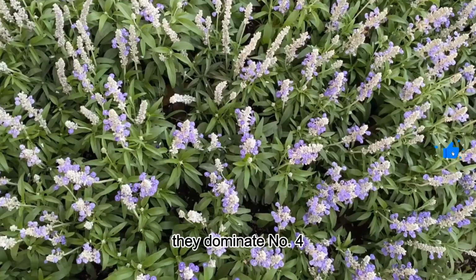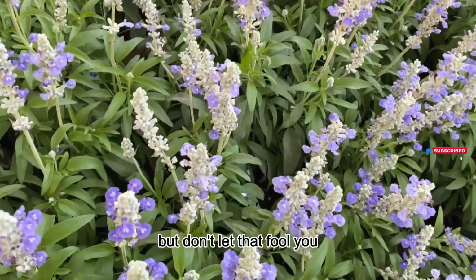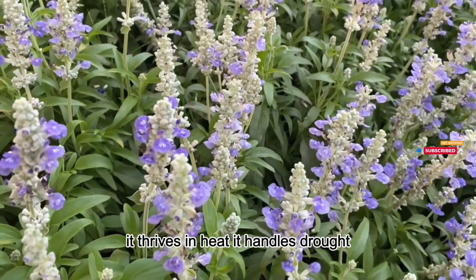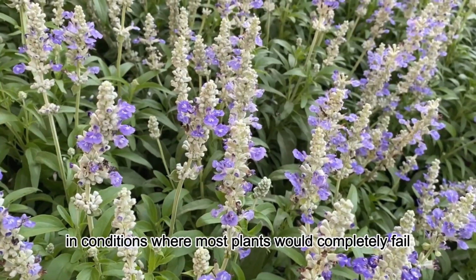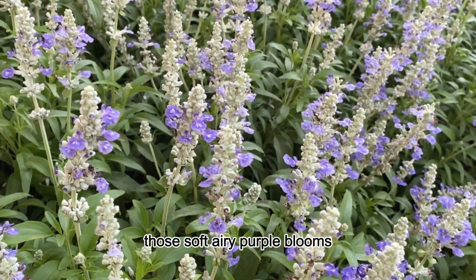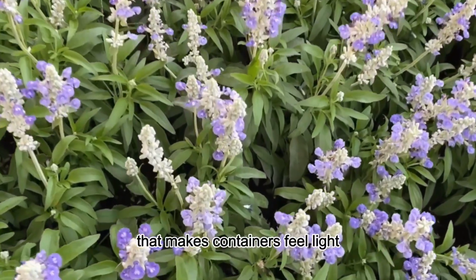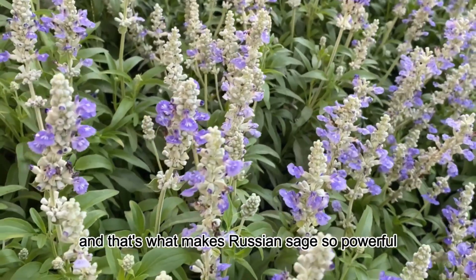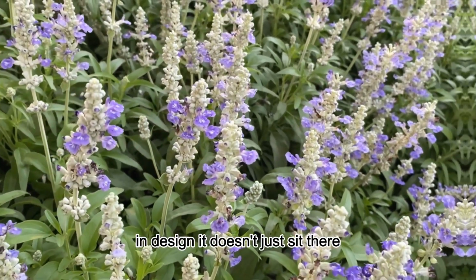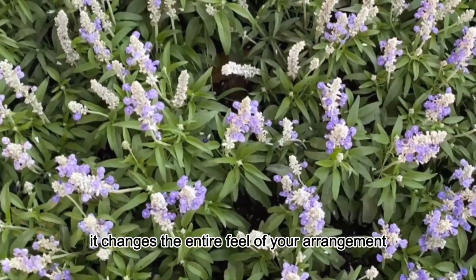Number 4. Russian sage. This plant looks delicate, but don't let that fool you. It thrives in heat, it handles drought, and it keeps going in conditions where most plants would completely fail. Those soft, airy purple blooms create a haze of color that makes containers feel light, almost weightless. And that's what makes Russian sage so powerful in design. It doesn't just sit there. It changes the entire feel of your arrangement.